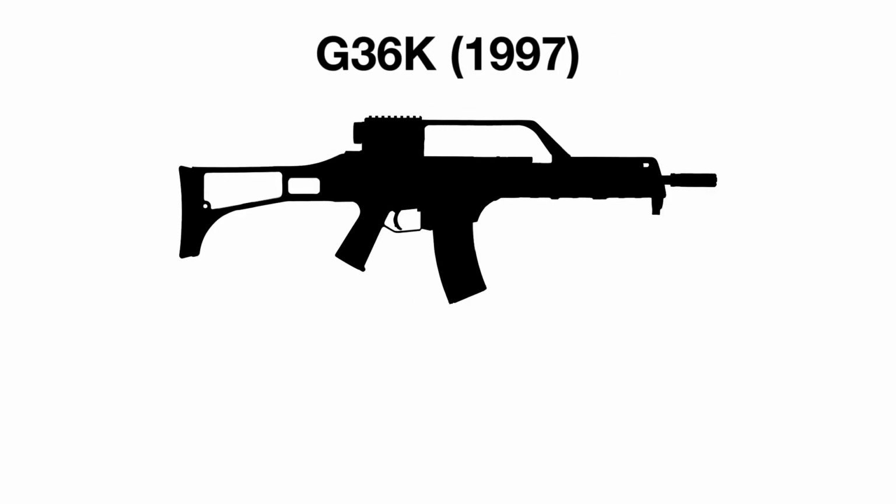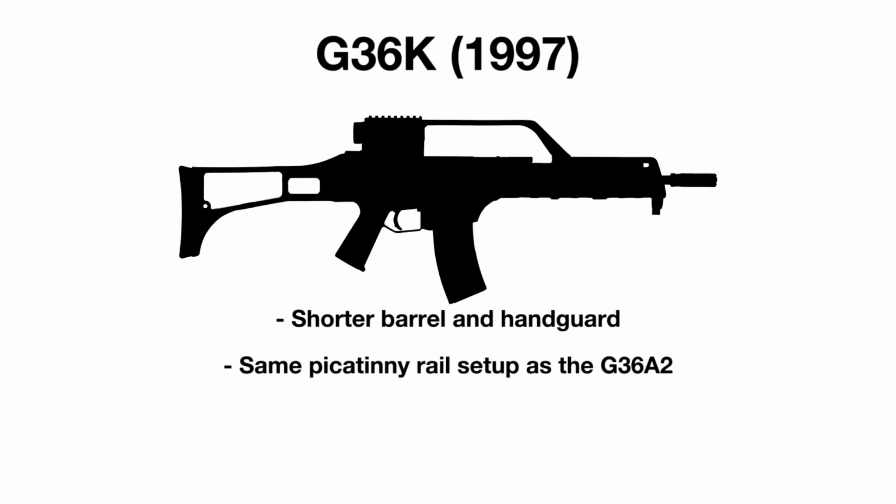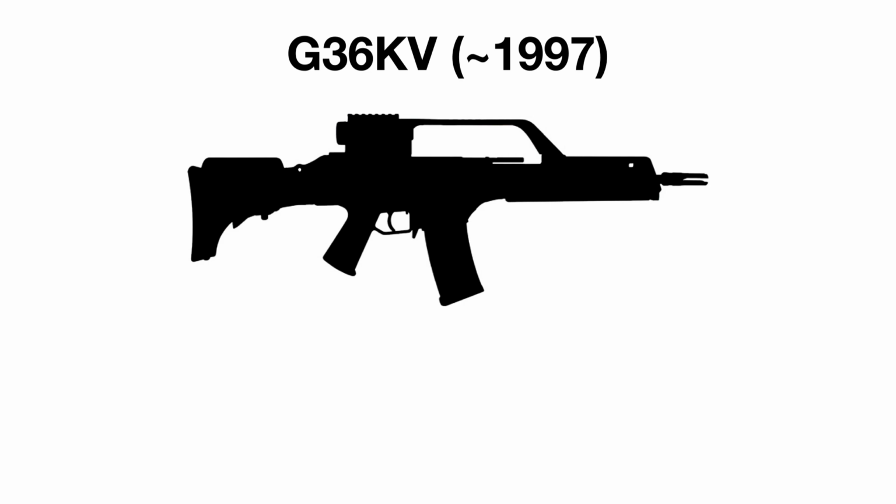The G36K, or Kurz, began production in 1997, and is a shortened variant of the G36, having a shortened barrel and handguard that make it incapable of fitting a bayonet or firing rifle grenades, also having the same Picatinny rail setup as the G36A2. The G36K, similar to the original, has an export version as well, known as the G36KV, having the same 1.5x scope setup as the G36V.